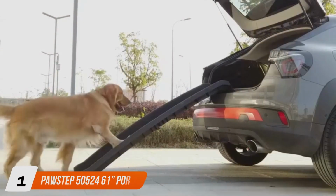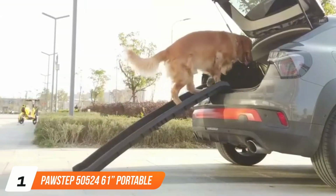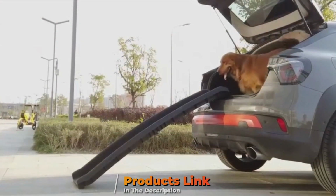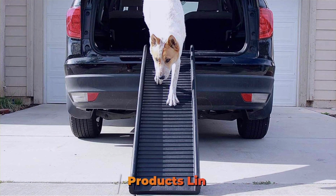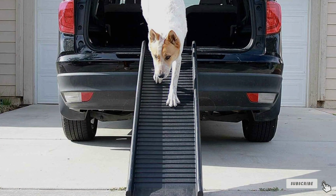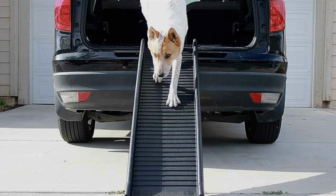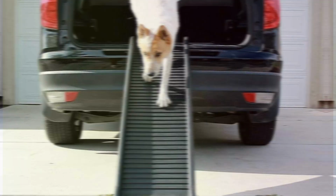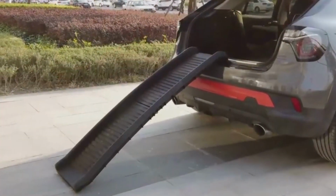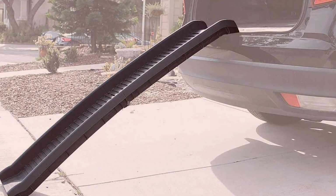At the first position of our list, we have the PawStep 50524 6-to-1-inch portable folding pet ramp in slate black, your ultimate solution for enhancing your pet's mobility with style and convenience. Crafted with a blend of functionality and aesthetic appeal, this ramp boasts a foldable design, making storage and transportation a breeze. Equipped with a non-slip surface, your furry friend can ascend and descend with confidence, ensuring safety at every step.